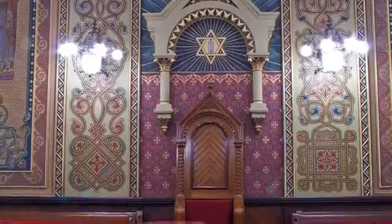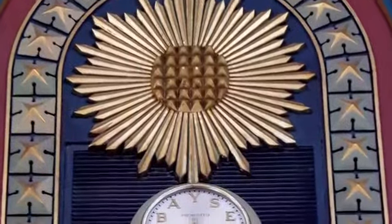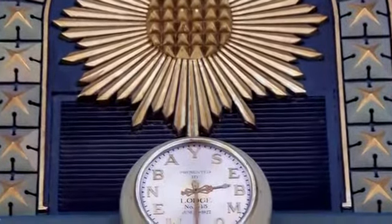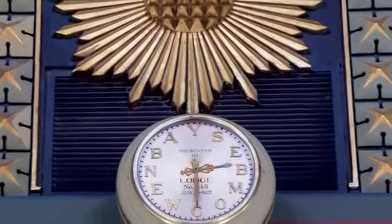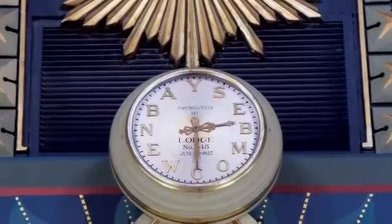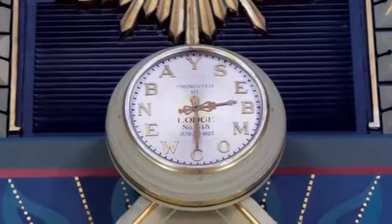The clock on the west wall includes the letters, spelling out clockwise, B-A-Y-S-E, and counterclockwise, N-E-W-C-O-M-B. Basie Newcomb was Grand Master in 1821, and he is one of the few Grand Masters for whom there is no portrait in the building.